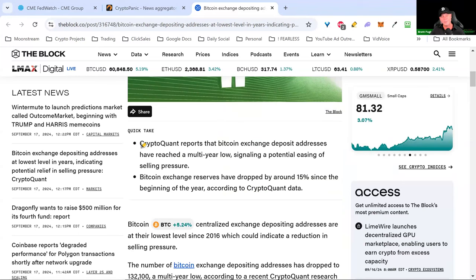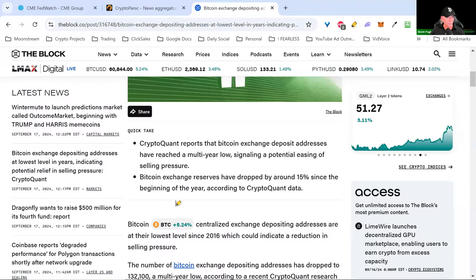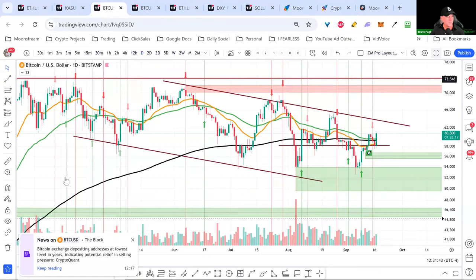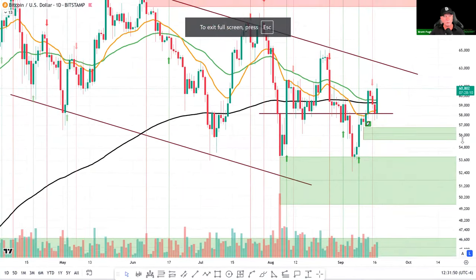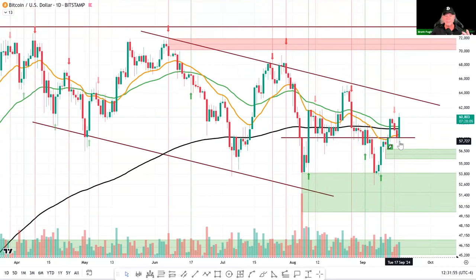So again, CryptoQuant reports Bitcoin exchange deposit addresses reached a multi-year low, signaling potential easing of selling pressure, as we saw in the headline above. Bitcoin exchange reserves have dropped by 15% since the beginning of the year. So that's bullish. All right, well, good. We made some pretty good time on the news here, you guys, just about 30 minutes. So let's jump over and get back to the charts. Because as I say all the time, show me the charts, I'll tell you the news. And what this chart is telling me here on Bitcoin is that the market is more risk on and risk favorable. Now, the rocket indicator has gone away.